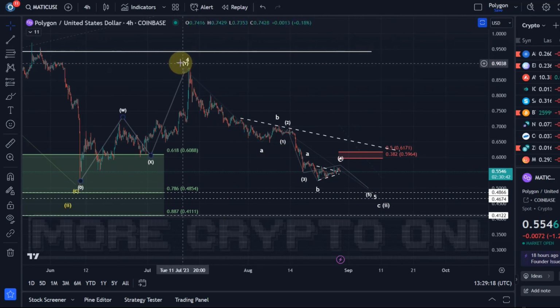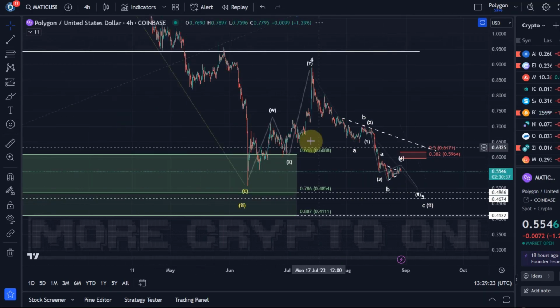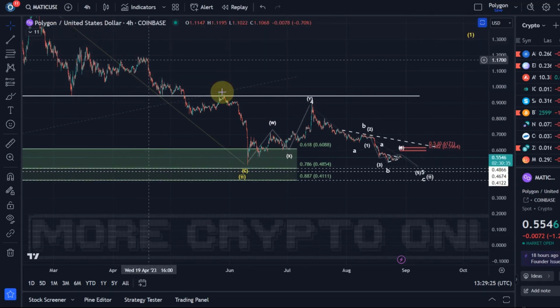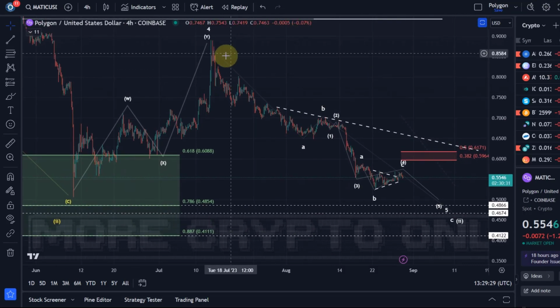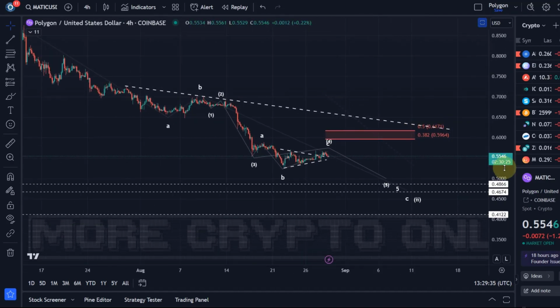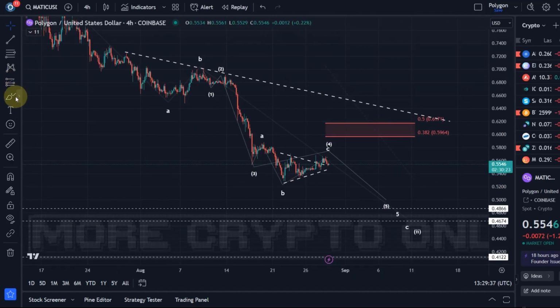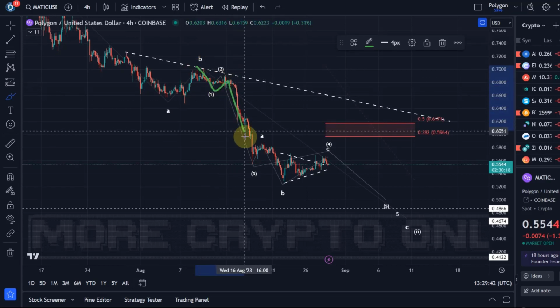And in the white wave count, we're moving down in an ABC structure. This is an ABC because the entire move down was an ending diagonal. And in this current wave 5, as I said, ABC, we're now in the C wave, like many other coins as well. And in the C wave, we're dealing with a 5-wave move. So in this 5-wave move, we are tracking currently a wave 1, a wave 2, a wave 3.